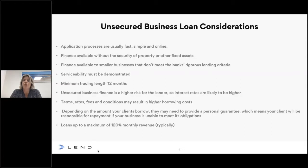So the application process is usually fast, simple, and typically now it's online. Finance is available without security of property or any other fixed assets that the business may have. This finance is typically available and most suited to smaller businesses that don't meet the mainstream rigorous lending criteria. Serviceability must be demonstrated with an unsecured business loan product. The minimum trading length at the moment for alternate lending is 12 months.